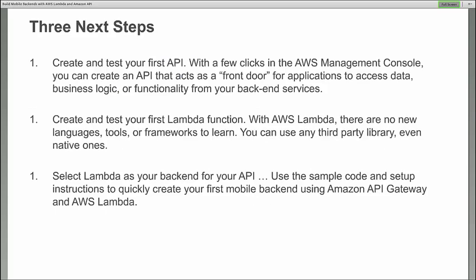We have 3 next steps for you from here. As you can see, I have labeled all of them number 1. The first is to create and test your first API. As you saw, with just a few clicks in the AWS Management Console, you can create an API that acts as a front door for your mobile applications, for your mobile users to access data, business logic, or functionality to your backend services.